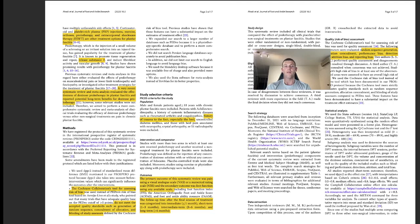But the follow-up time after each final session of the treatment, which we're going to talk about, when they evaluated, they basically had foot function and pain and then measured each in the short, intermediate and long term to see if there was improvement. So the follow-up times were immediate, less than 1 month, short term 1 to 3, intermediate 3 to 6, and long term over 6 months. So study design is there, eligibility criteria, search strategy. The cool thing is this study is open access as well, which is really cool.